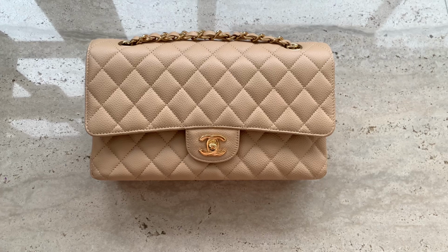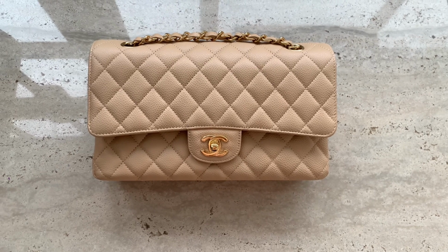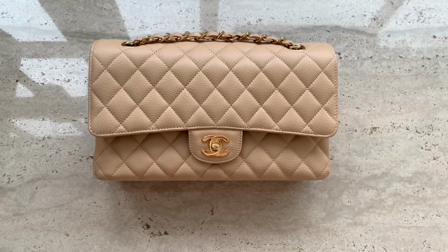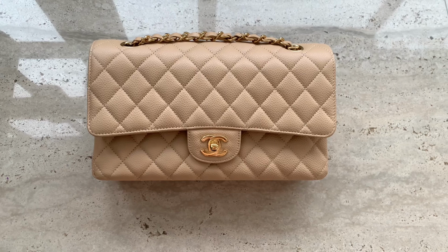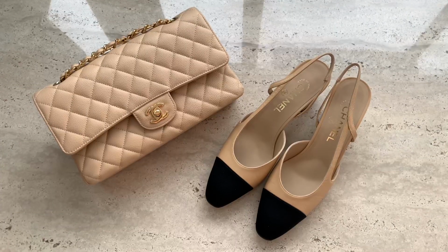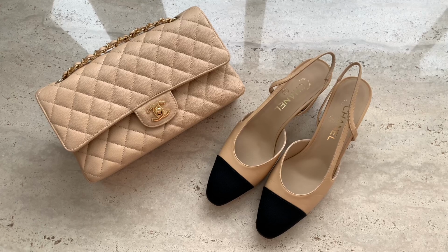Anyways, this bag is so easy to style. It's such a classic color, it never goes out of fashion. I really like it a lot, and I'm so happy that I have it in my collection. I love to pair this bag with my sling bags in the beige and black color.